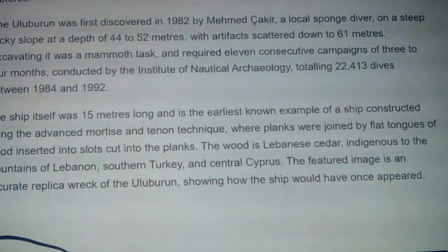The ship itself was 15 meters long, so roughly 50 foot, and it's the earliest known example of a ship constructed using the advanced mortise and tenon technique, where planks are joined by flat tongues of wood inserted in slots cut into the planks. It's cut into the side of it, and then they put a biscuit of another type of wood which swells whenever moistened a whole lot more than the regular wood does, and kind of helps hold it together and squeeze it in a way. It helps to keep down how much bitumen and things like that would have had to be used to seal it and so on.